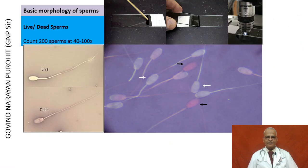Now we come to sperm morphology. The basic morphology of the sperms, the live-dead count, the number of sperms that are live in the sample and the number of sperms that are dead in the sample. For this basically an eosin nigrosin stain is used.